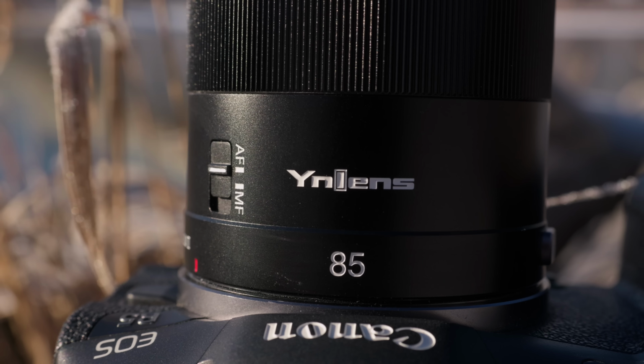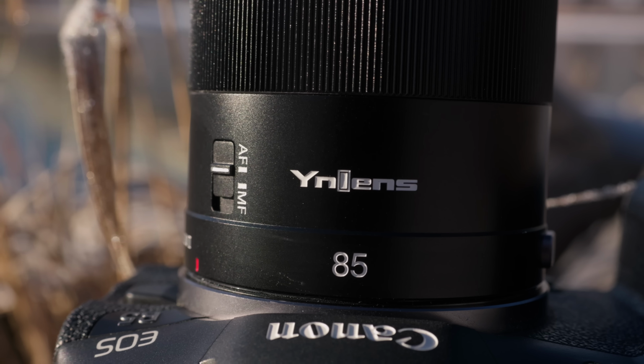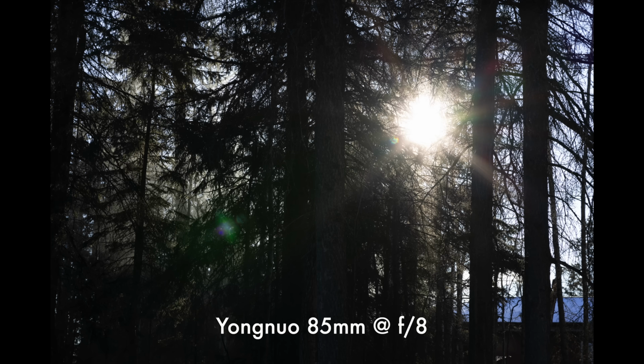I absolutely love 85mm 1.8s because they're very compact and lightweight, but let's talk about the actual optical results on this lens. So let's talk about flare on the Yongnuo, because I do like a portrait lens that I can shoot towards the sun or for backlight kind of stuff. So flare is actually really well controlled on the Yongnuo 85mm 1.8. I'm not seeing a lot of loss of contrast.